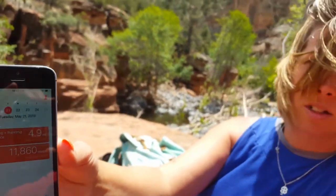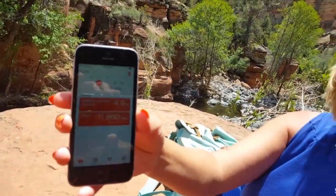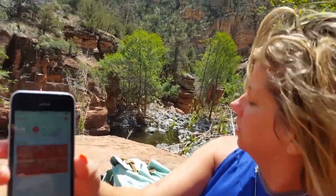How many miles did we walk, Christina? 4.9, almost 5. 3.8 miles. 4.9 on the way back in. Fun.